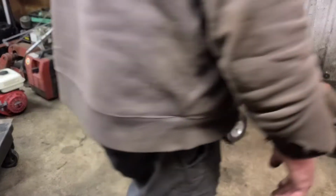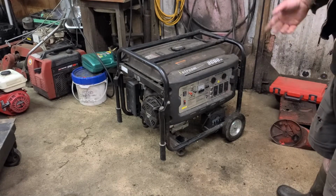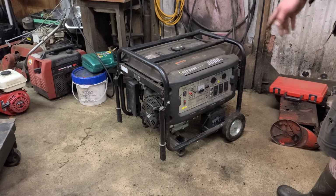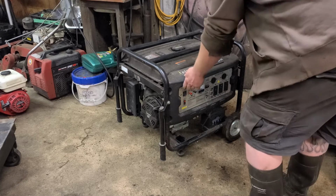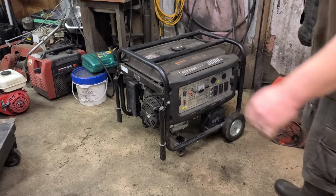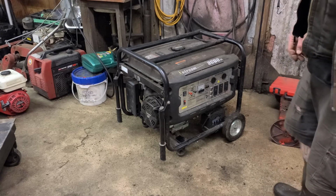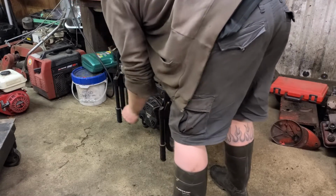The battery has only been charging on this for as long as I've been working on it, so about an hour, and I don't think it's enough to start it, but it's got a pull start, so we're going to use that just for fun. Let's try it and see. Yeah, there's nothing there, guys. So what we're going to do is apply the choke and give it a few pulls and see if this thing fires up. So the choke's right there.